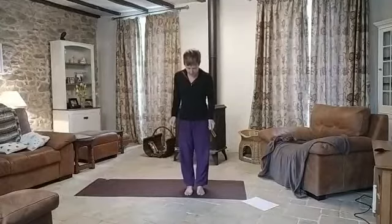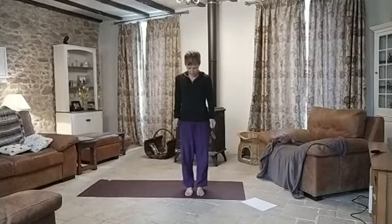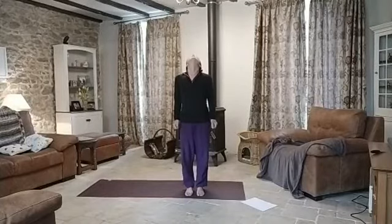We're going to start standing with our feet about hip distance apart, parallel with each other, standing tall and straight. And we're going to stretch our necks first of all, so exhale, look down to your feet, tucking your chin as close as you can to your chest, and then inhale, bring your head back to look up at the ceiling.